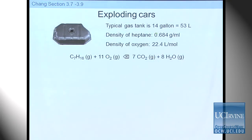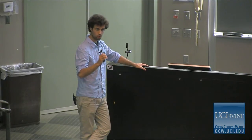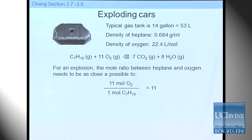The density of heptane, we'll need that, is this number right here, given in grams per milliliter. And the density of oxygen is also given. Remember, oxygen is a gas, so that is 22.4 liters per mole. And here's the reaction once again. So what do I need? Well, I just said it. You want quantities of oxygen and heptane that are correct for reacting explosively. That means 11 moles of oxygen for each 1 mole of heptane. So the ratio needs to be 11.